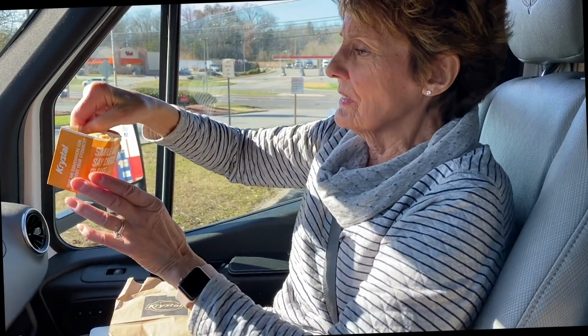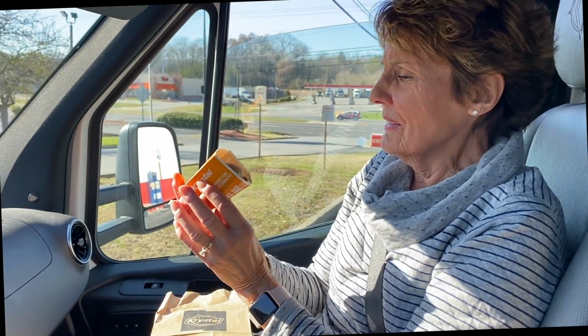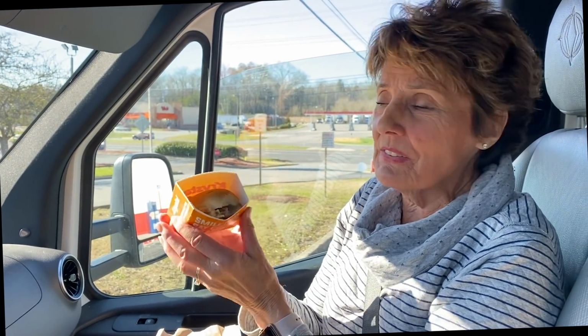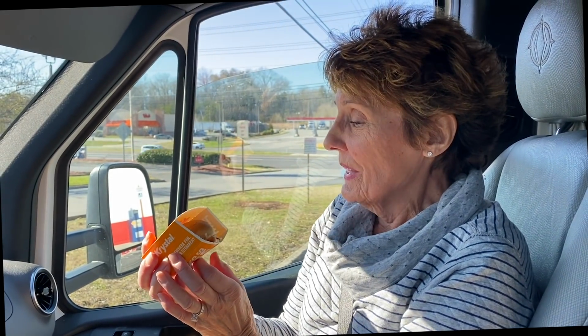Oh, my. Just a little itty bitty. I only bought one. They sell them like four of them. They're like sliders. They look like White Castle. I was going to say Michigan has White Castle, all those onions and everything on it. Bo is thinking it smells pretty darn good. So do I. I think it looks pretty good.